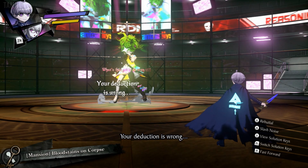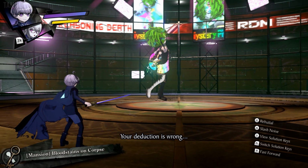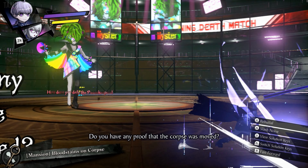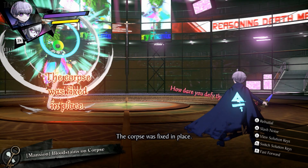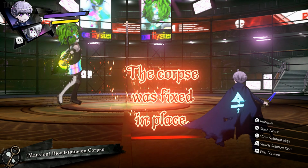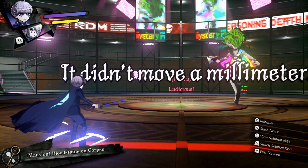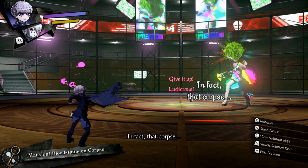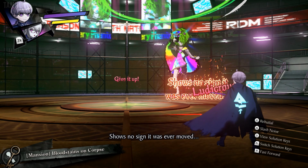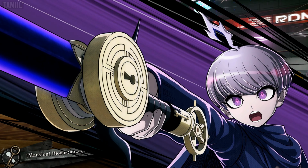Your deduction is wrong. Do you have any proof that the corpse was moved? The corpse was fixed in place. It didn't move a millimeter. In fact, that corpse shows no sign it was ever moved. I'll slash through this mystery.